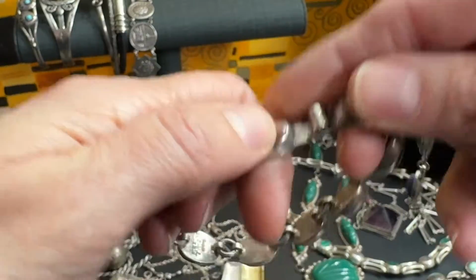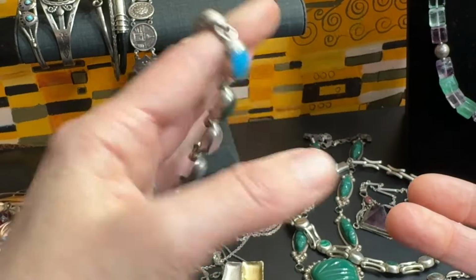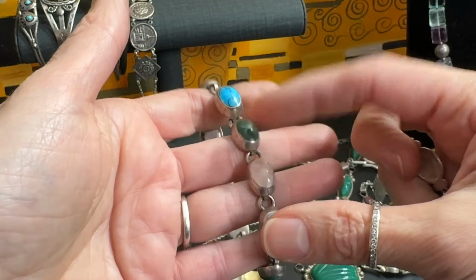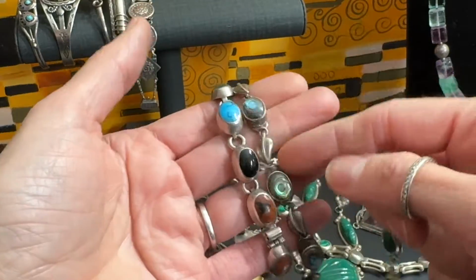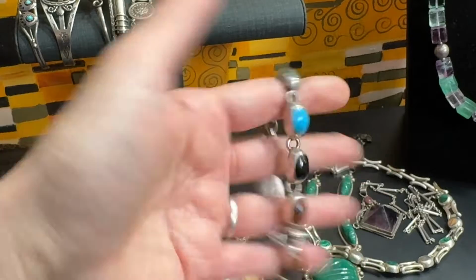And, you know, we've all seen these. We've all had them. But they're just a really good staple to have. They match everything. This is a smaller cab. I have another one where the cabs are like twice the size. So this is truly a true stacker. Not that this one matches, but you could wear it with multiple small ones.